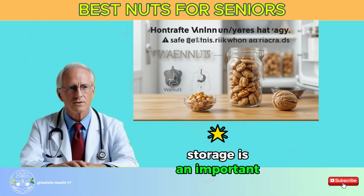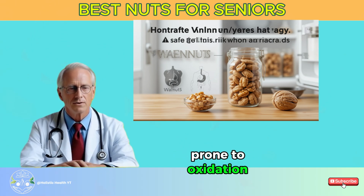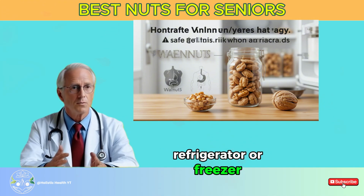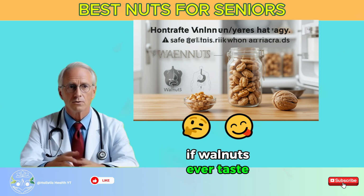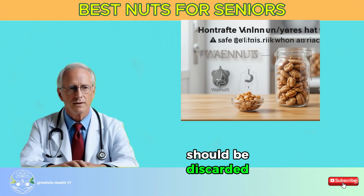Storage is an important consideration with walnuts. Their delicate fats are prone to oxidation, which can lead to rancidity. Store them in the refrigerator or freezer to preserve freshness and flavor. If walnuts ever taste bitter or slightly soapy, they've likely oxidized and should be discarded.